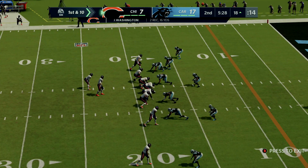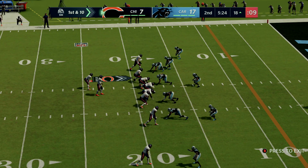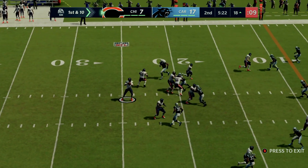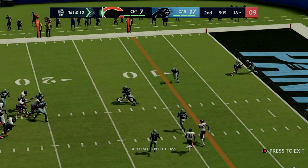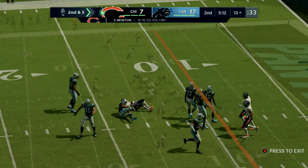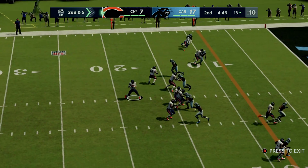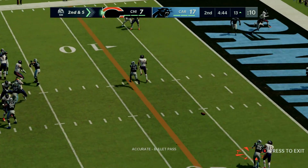First down. So from inside the 20, here's 1st and 10 at the 18. From the red zone now, Newton. That's complete to Moss out of the backfield. Call it a gain of 5, and that'll make it a 2nd down. 2nd and 5 after the 5-yard completion on 1st down.